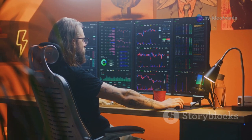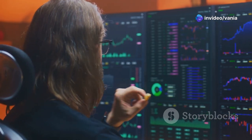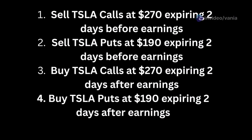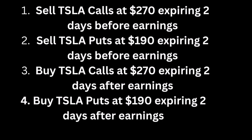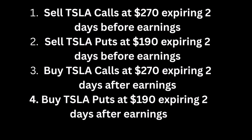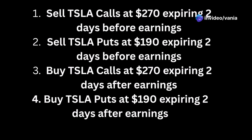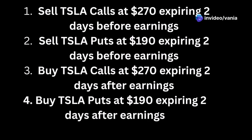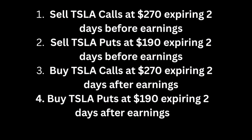Step 2. Setting up the double calendar spread. With earnings expected in 2 weeks, the trader initiates the following trades. Sell TSLA calls at $270 expiring 2 days before earnings. Sell TSLA puts at $190 expiring 2 days before earnings. Buy TSLA calls at $270 expiring 2 days after earnings. Buy TSLA puts at $190 expiring 2 days after earnings.